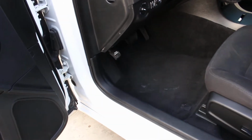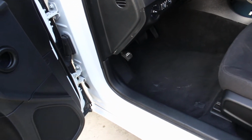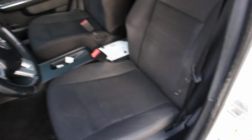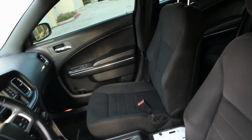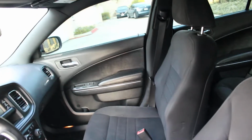Folks, you're probably gonna see that driver's side floor mat missing. Don't worry, I have it. It's drying, so I got a paper floor mat for now. Let me set this aside. I should have taken it out before. Perfect, comfortable, nice driver's side seat. Passenger side seat appears to be in new condition. I don't think no one ever sat there.